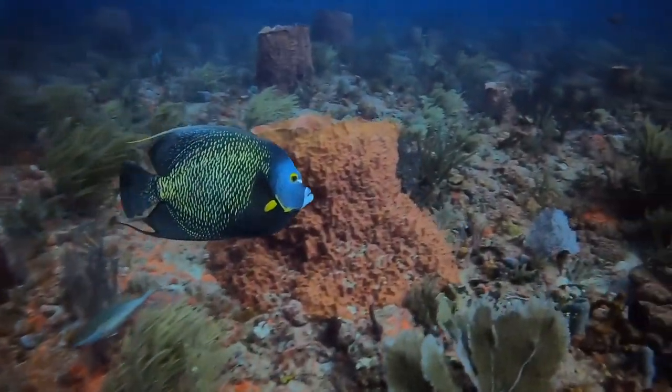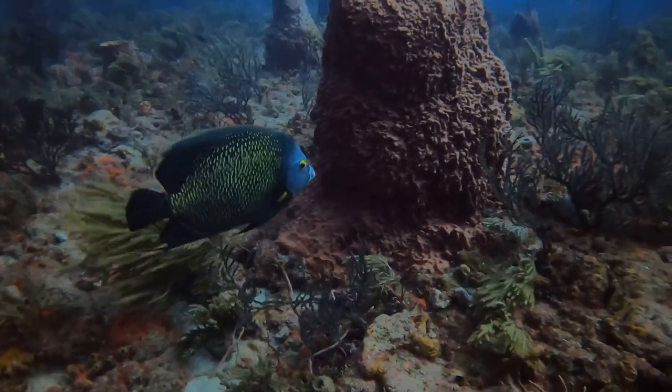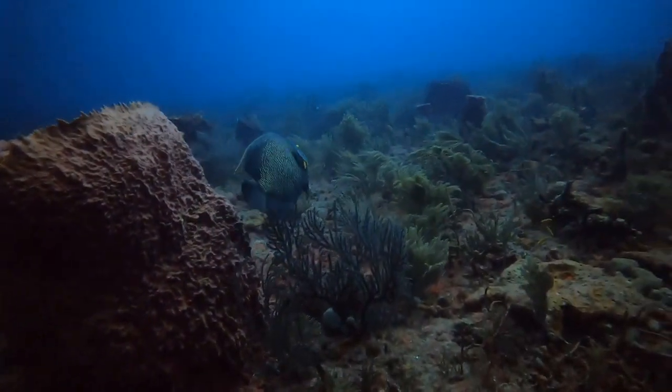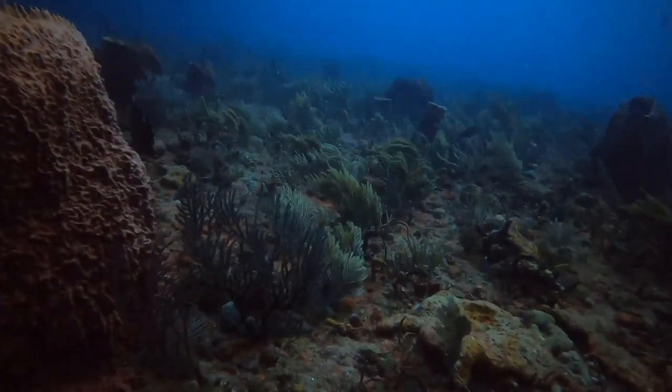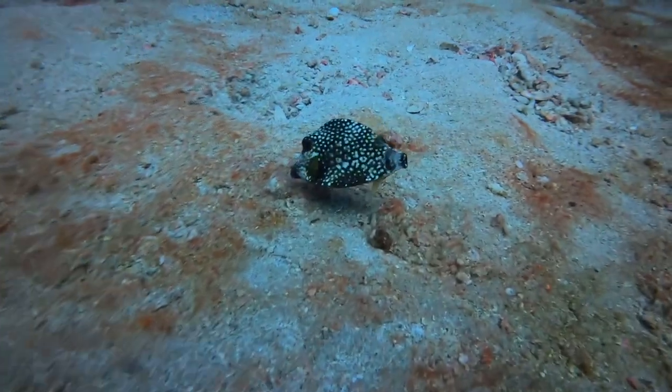This is a large French angelfish that we encountered early on in the dive. These angelfish are highly territorial. They will fight their neighbors for a spot on the reef, but this guy didn't seem too alarmed with us encroaching on his turf. Later on in the dive, we encountered this little trunkfish.